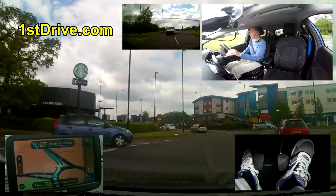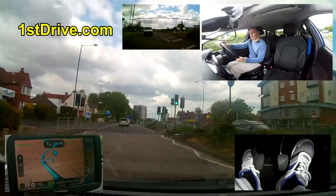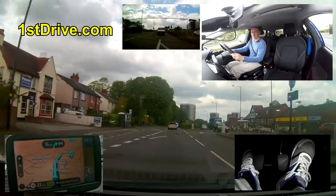Keep towards this white line because if the lights go red and you're in the left lane, everyone will stream past you. There's a bus lane here that you can't go in at the moment. So you've got to keep to that side. That's just how you do it.